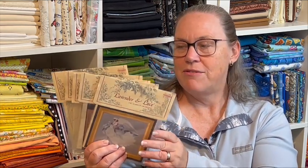But one of the cool things that was in the stash was a stack of lavender and lace patterns. So these are a variety of the different lavender and laces, and I'll just kind of go through them with you. This is the Angel of Winter. I'm excited to have that. And then the Angel of Spring. And then the Angel of Autumn. The only one I have is the Angel of Summer, which I think will be easy enough to acquire if I decide I want to do that entire series.